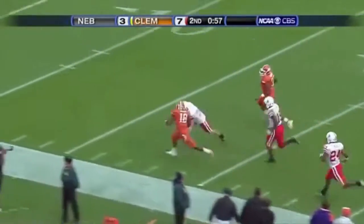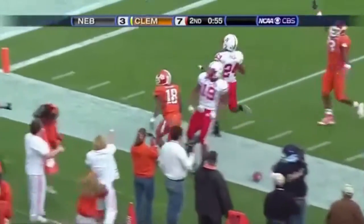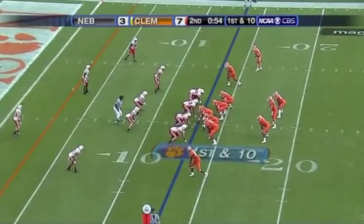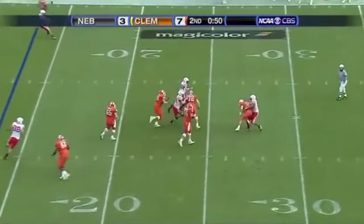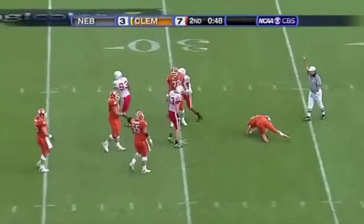Butler, can he go the distance? Out of bounds, and he's pushed out by Gans. Right on time, a 59-yard return. Clemson. There's a pump. Harper, chase, tossed down at the 30-yard line.